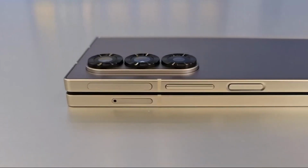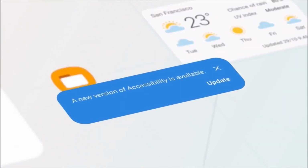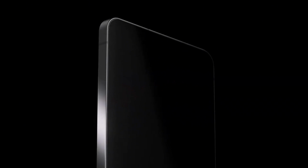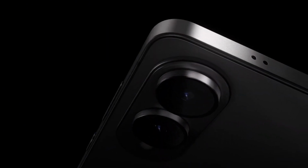And the battery? Still 4,400 milliamp hour, but with upgraded tech for better endurance. This isn't like the S25 Edge, which looked cool but took heat for sacrificing battery life. Samsung learned. This time, they're doing thin without cutting power.